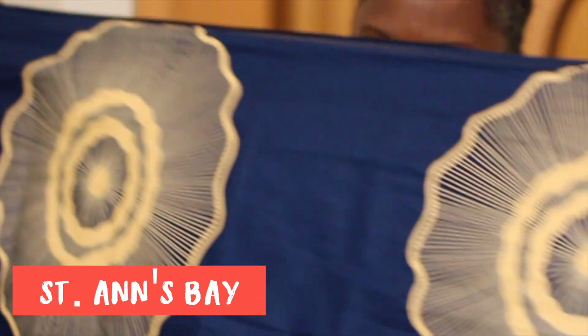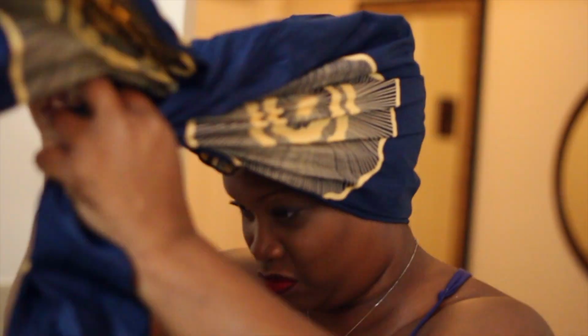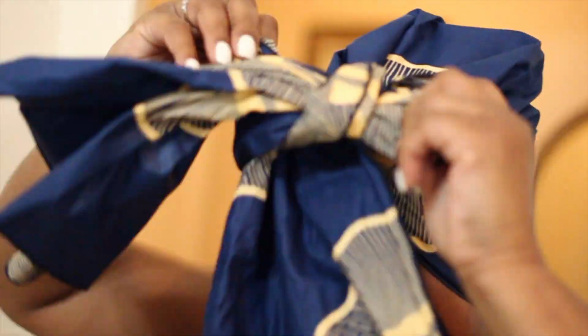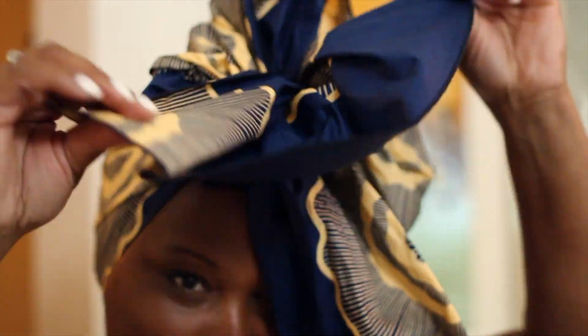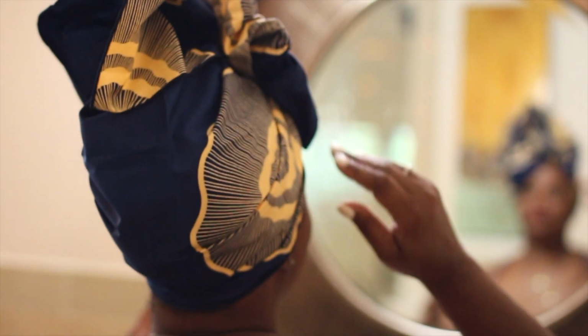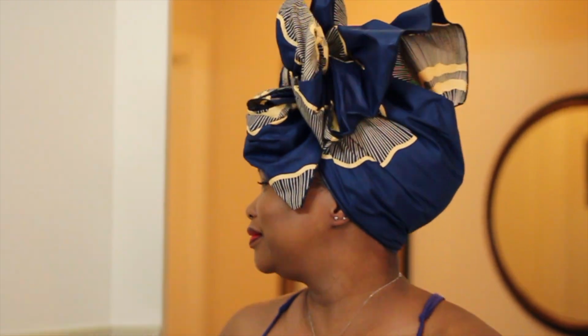Then we call another one St. Anne's Bay. The reason for St. Anne's Bay is that there were famous rebellions that happened there. It's near Discovery Bay, where Christopher Columbus didn't really discover Jamaica, he just landed there, and we all know about that. So we call that St. Anne's Bay. I love it, and St. Anne's Bay is really a parish in Jamaica.